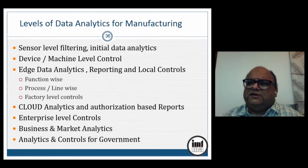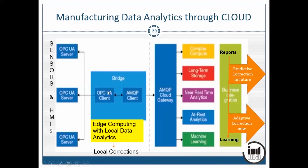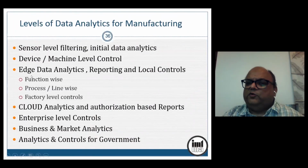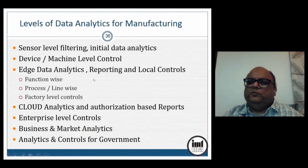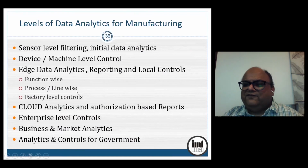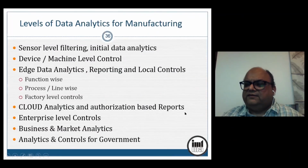You could have a device or machine level control. Then you could have edge control. We talked of this edge. Edge is the bridge, the hub that you have. You could have a computer there where you could do edge level data analytics. You could have edge level reporting and some local controls, which could be deployed function wise, process wise, line wise, or factory level controls. Or you could have cloud level analytics with authorization control, security, and through reports you do the control. The cloud gives you a report, and based on that report you take further action. Cloud, of course, cannot directly control your machinery, so it will give a report, and based on that report you take further action and integrate it.